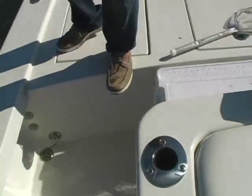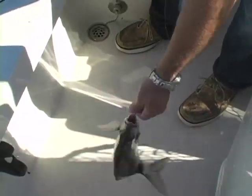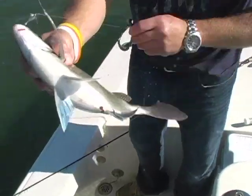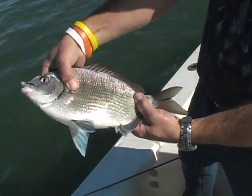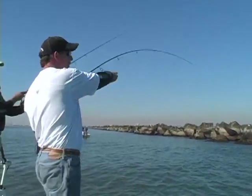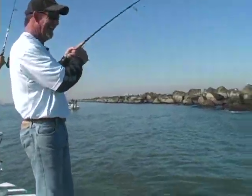Boom. How about that? That's good eating right there too, boy. Nice silvery ringtail. Thick, nice eating. Did you find him right there on that point? No, that one was way up there. No kidding. They're turning on this last half hour of the outgoing.